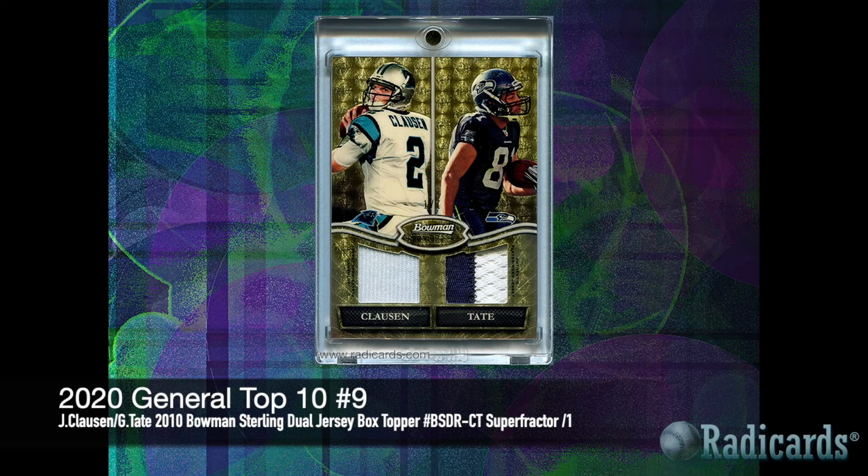I typically don't go after jersey type pieces of non-Thomas stuff, but this one's a Superfractor 1 of 1, obviously. And it features Jimmy Clausen. I thought it was just kind of a nice piece to add.